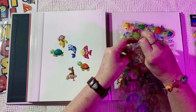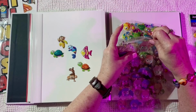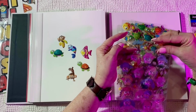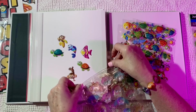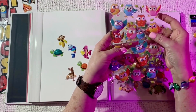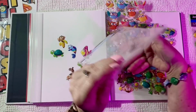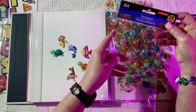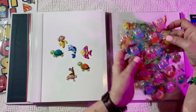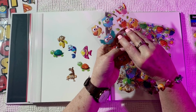So now I'm going to open up the owls. I know one thing I tend to gravitate toward: very cartoonish, colorful things on one end of the spectrum. And then I tend toward very realistic looking art and depictions of animals that are very realistic. So I go from one end of the pendulum to the other. Cutesy and colorful, realistic, and more towards the earth colors.